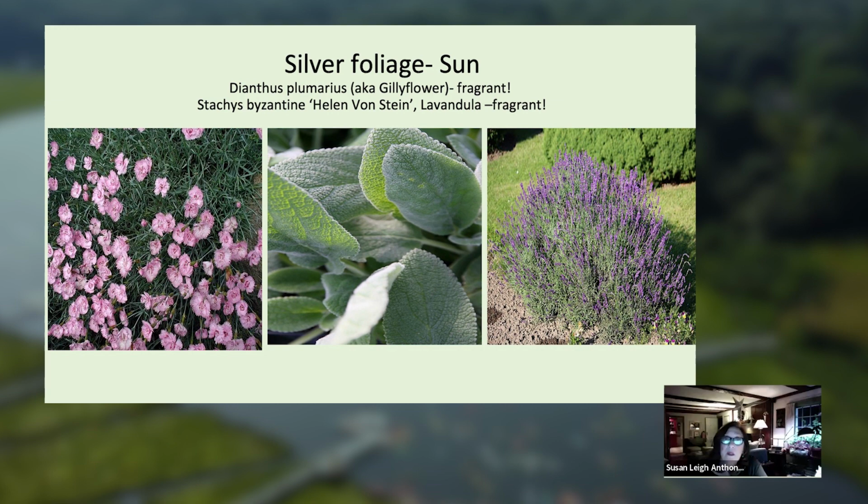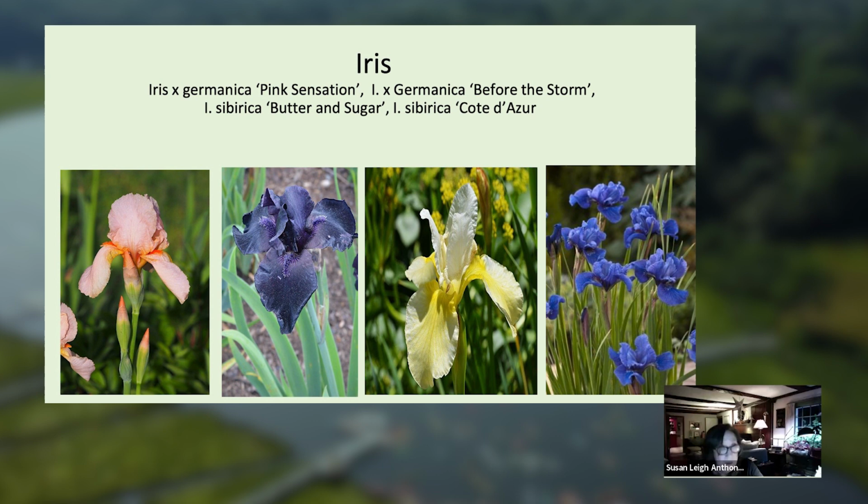So iris, a lot of iris, except Japanese iris, are fine with some drought. The two on the left are Germanicas or bearded iris. I just happened to pick those because I thought they were cool colors together. The two on the right are Sibericas. And I actually do have the Côte d'Azur I bought a couple of years ago. I think you know by now, I kind of like blue plants.